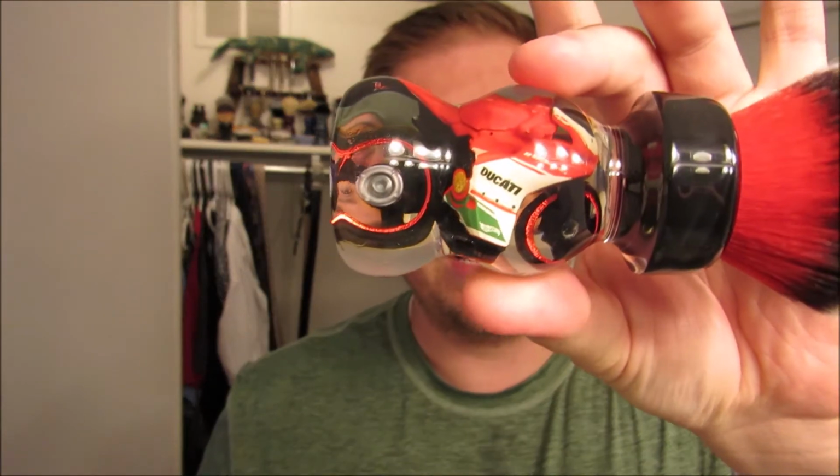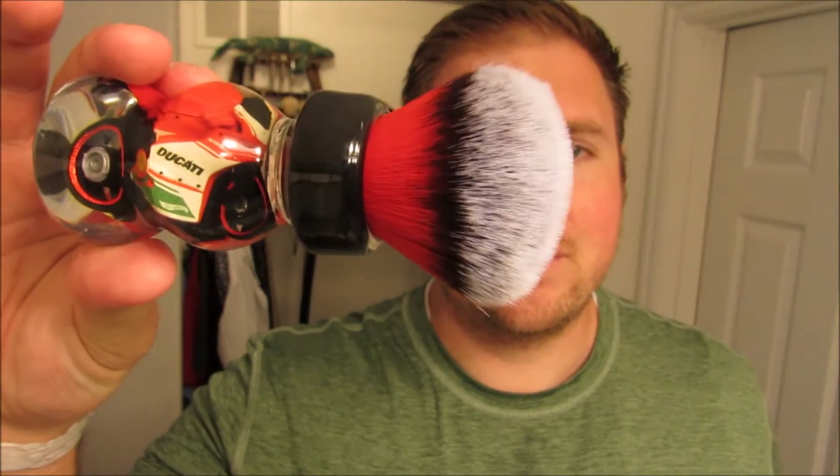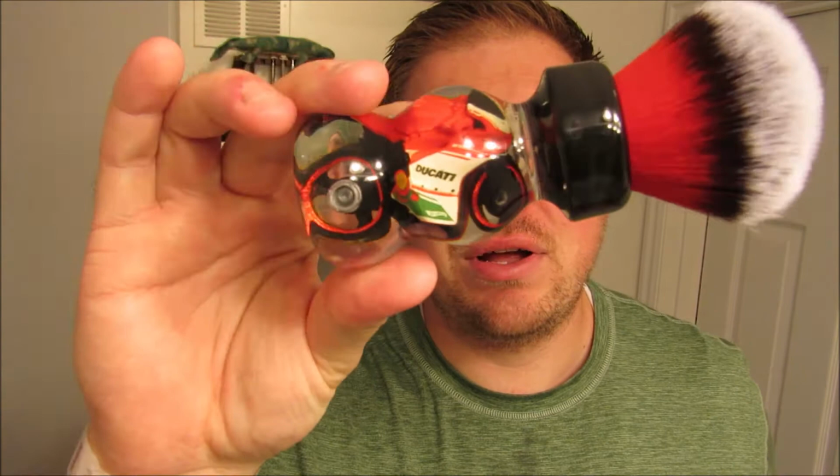And I'm also using a couple things that I have just received from some of my friends, like this awesome Ducati brush. And this is from Shaving King's Cave. Scott Rollins made this, and I absolutely love it. It feels really quite good, and I have pretty big hands. It's a pretty big brush and it feels really, really good. So I'll be using that.